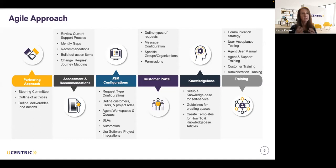Now, the knowledge base was something very new for this organization. So we helped set up the Confluence page, gave them some guidelines on how to create the spaces, and then created some templates so that the service agents and also the engineers can have a standard format and a standard look and feel to share with the customers.